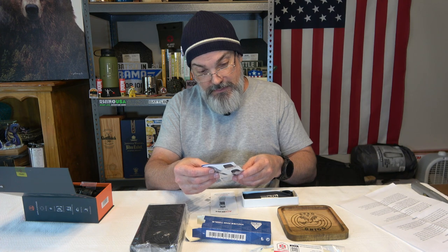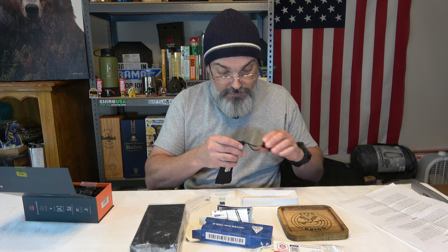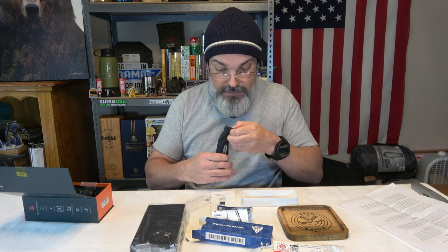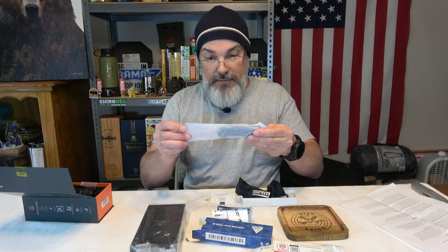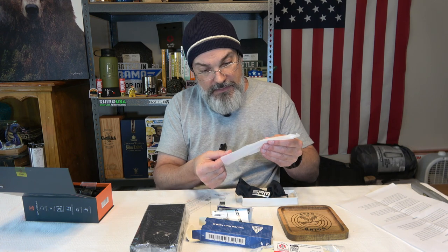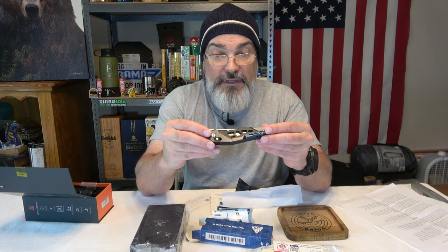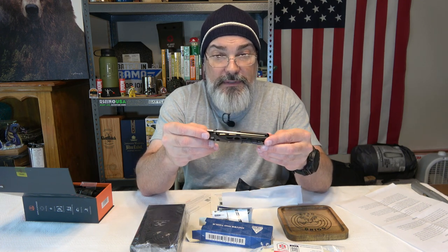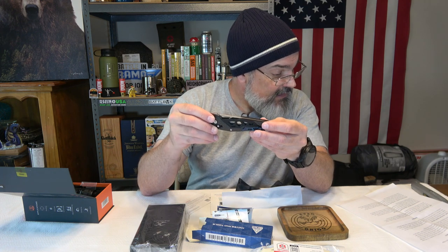Okay, let's go ahead and just take this thing out and see what we're working with here from SRM Knife and Tool. Okay. Gave us a nice little bag and a really weird feeling. This is a poly bag. That's weird. Okay. Alright, here's our little knife from SRM. It's got a carbon look to it. Let's see what they say about it here. It says it's D2 steel.